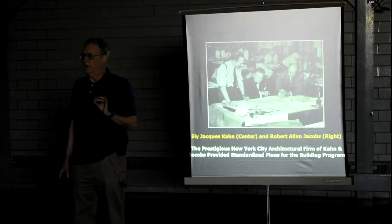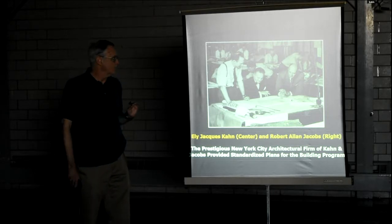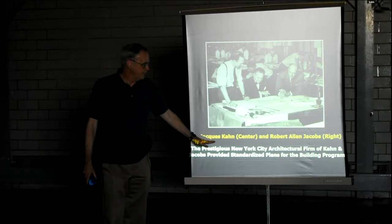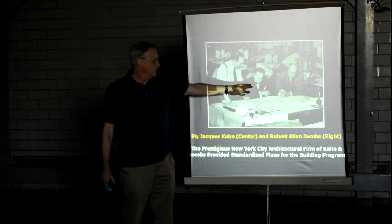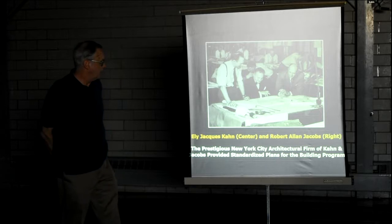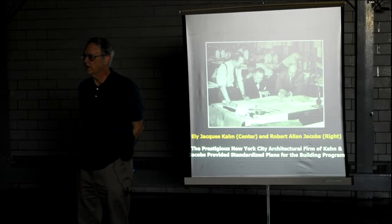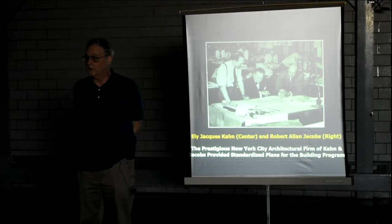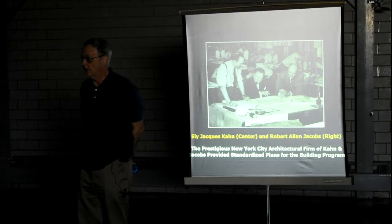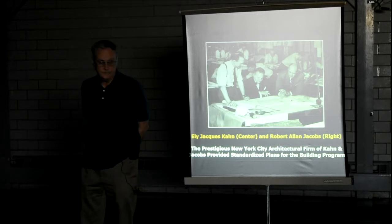The architects of these buildings were a very prominent New York City architectural firm run by Eli Jacques Kahn and Robert Allen Jacobs. This is Mr. Kahn right here and Mr. Jacobs on the right. Eli Jacques Kahn was best known as one of the people who shaped the skyline of New York City in the 1920s. He built skyscrapers in the Art Deco style. And of all the skyscrapers that he built at that time, they're all still standing, and every one of them is considered a landmark today. So he is regarded as a very important commercial architect in New York City.